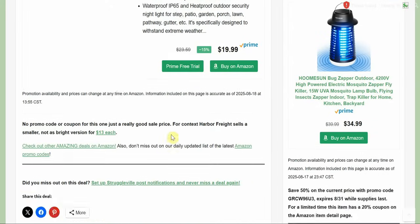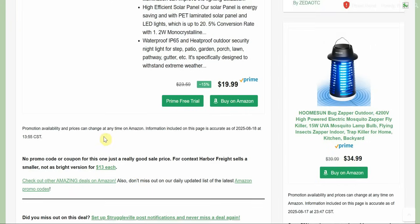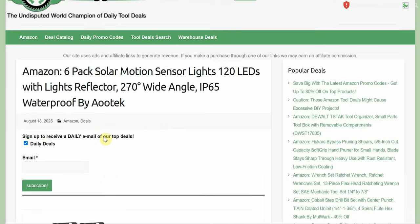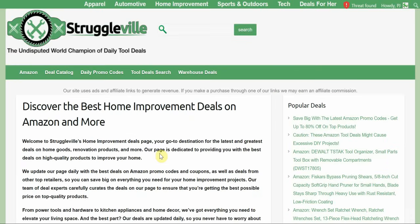Down to $19.99 for a 6-pack, which is amazing. If you went to Harbor Freight and bought a single one, it would be $13. So look at that. For just a few dollars more, you get 6 instead of 1. Plus, the Harbor Freight one is really dim and not good. These are a lot better. So all around, a better option for you if you need some of these wall lights.